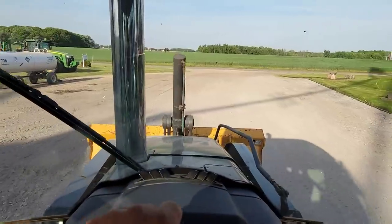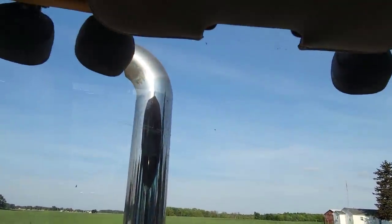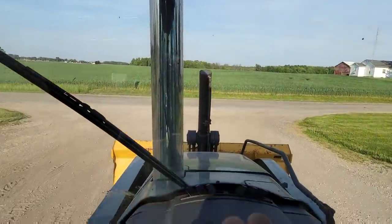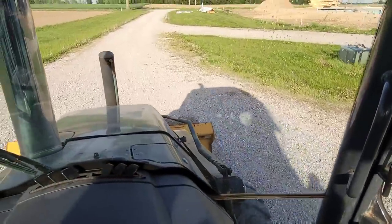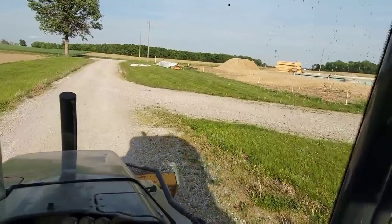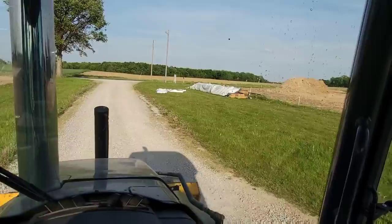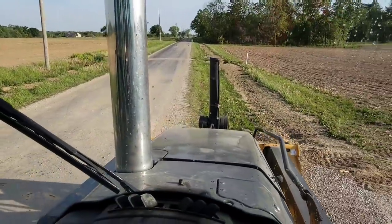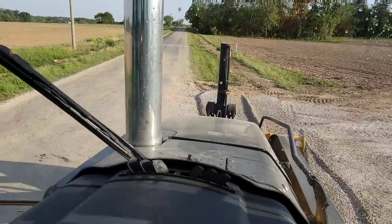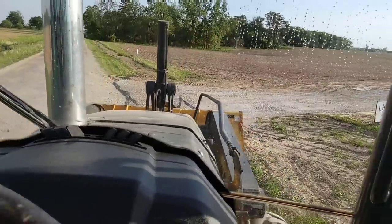So before I run home, I found a job for the new backhoe. Look at that fancy chrome exhaust. That's nice. We're going to have to have Brock polish that and make it real shiny, you know? I needed a bucket of stone. The concrete trucks are doing a number on my driveway over there, so we're going to fix it before anybody else drives in it. Better.